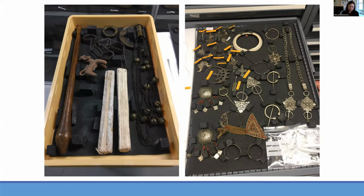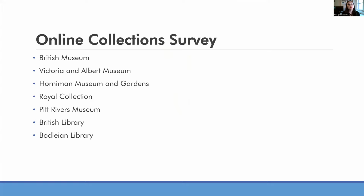So when it became apparent that I wasn't going to be able to physically go to any institutions or see any objects or even speak to any curators because so many people were on furlough, something my supervisors and I agreed that I could be getting on with would be this desktop survey of some of the biggest institutions that we already knew had significant quantities of Ethiopian material, so that I could get an idea of what else is out there.